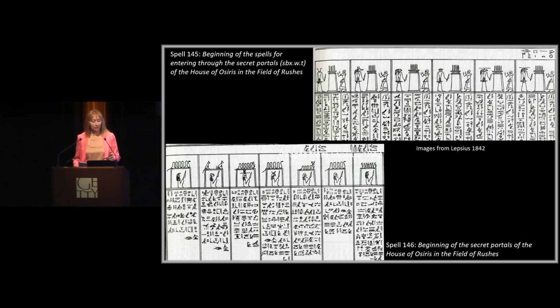So if we see those figures as demons, we should also try to understand why those demons are so often represented, while many other demons in other Egyptian texts are not at all. And I think it's because in the Book of the Dead, the deceased needs to really visualize and see all those inhabitants of the netherworld that he's going to encounter.